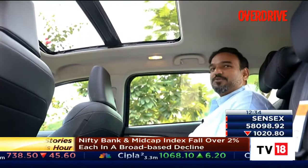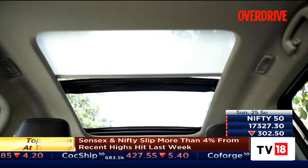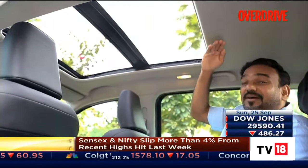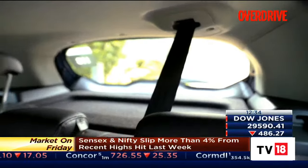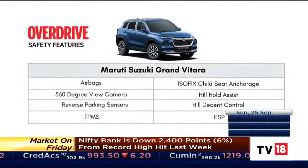6-footers might feel a bit too claustrophobic, especially if you get the top-end variant which has this big panoramic sunroof. Because of the sunroof, the roof liner or the headliner sits a little bit lower. And a little bit of trivia, apart from the export Baleno, this is the only other Maruti Suzuki car to get a 3-point seat belt for the center passenger.